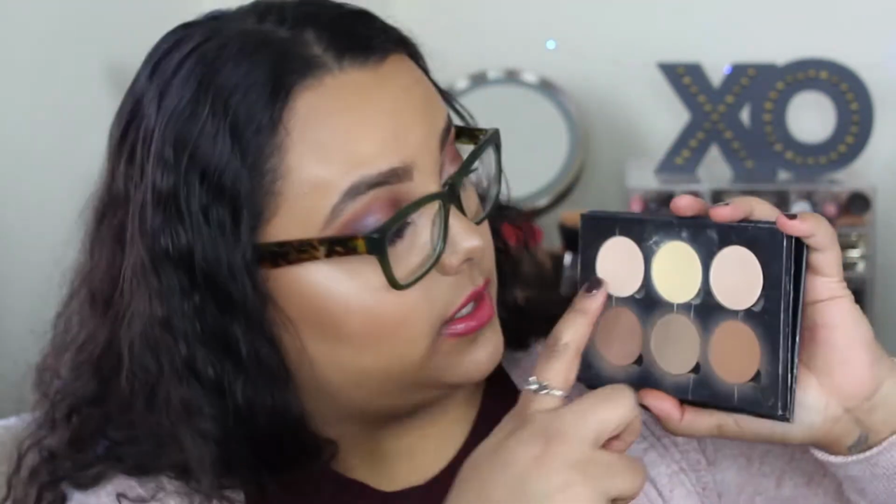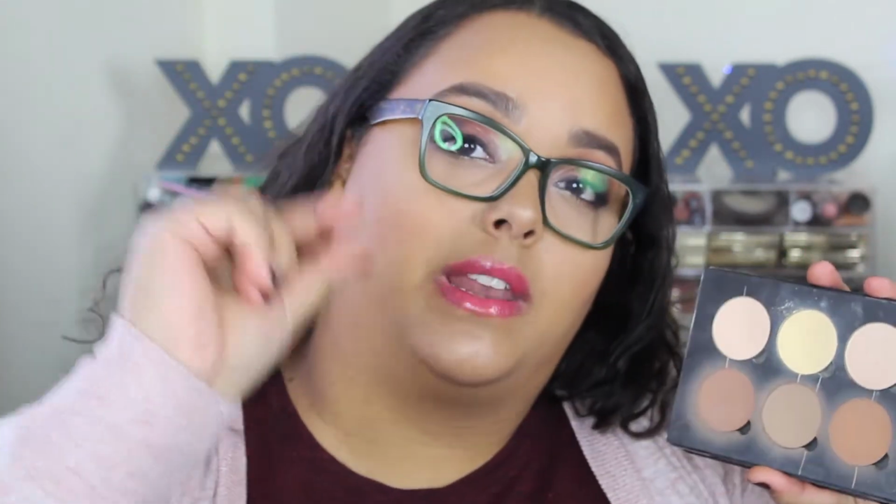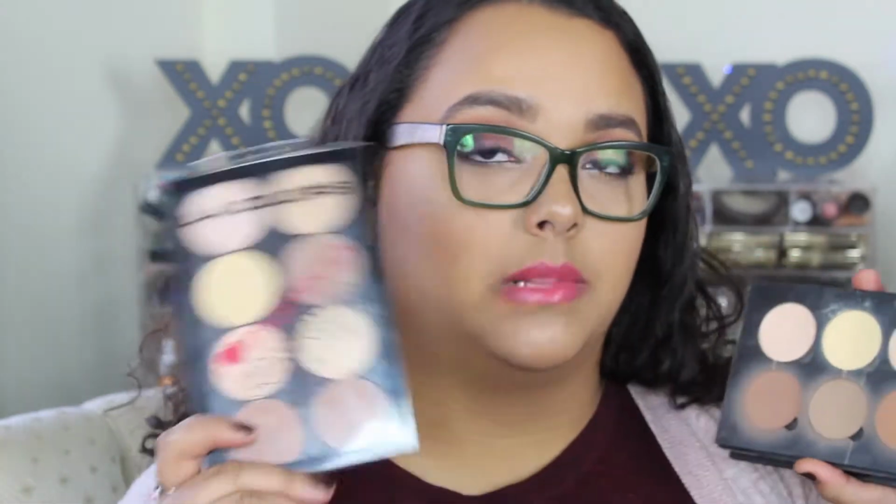But yeah, so it comes with the banana shade, the two highlighting shades, some contour, bronzing. I love this thing. It's really, really good. The powders are a little bit hard to blend. The LA Colors does blend a lot easier, but I don't think I'll ever give it up. It was my very first contour palette that I purchased.